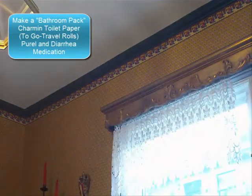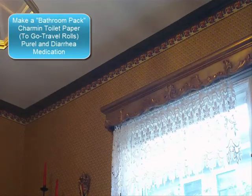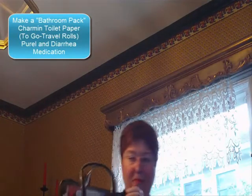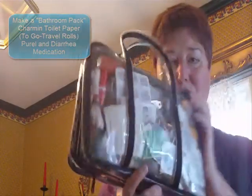One of the other things that I carry in my bag, and I'll show you this because this has worked out really well too. I have a see-through cosmetics or travel case. I like the fact that it's see-through. This thing was expensive. It was about $25. But I like it because I can see where everything is in it.